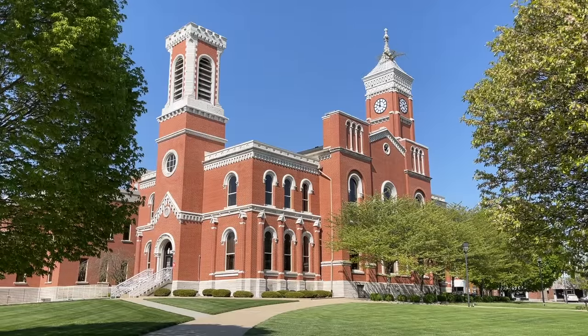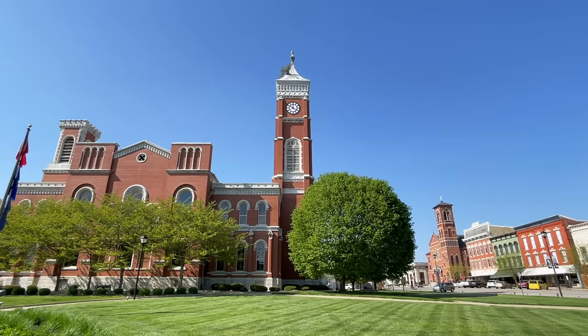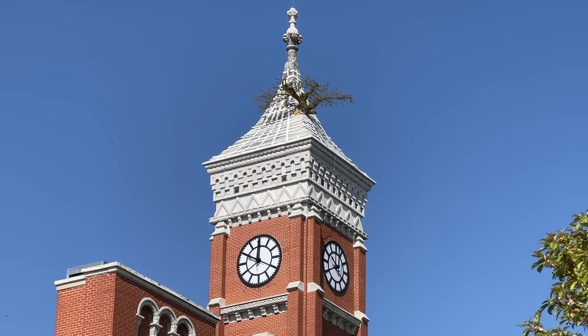If you're coming from Indianapolis, this is a great first stop, the legendary Decatur County Courthouse at Greensburg, Indiana. Built in 1861 for the scandalous price of $100,000. In the early 1870s, someone noticed a tree growing from the roof. No one knows how it got there, but birds are strongly suspected.